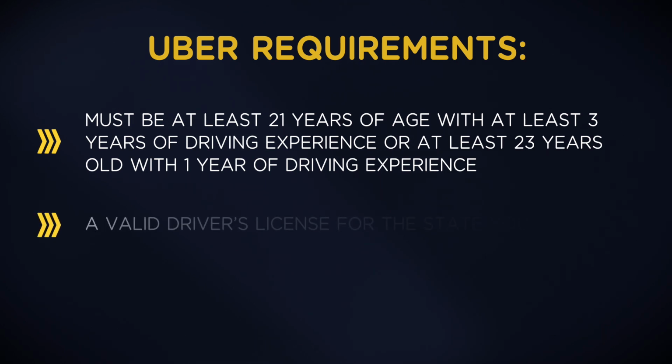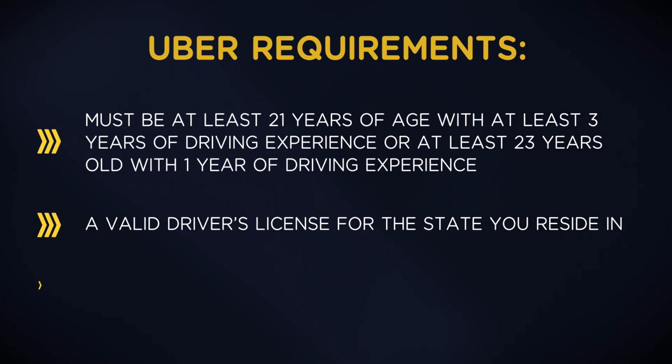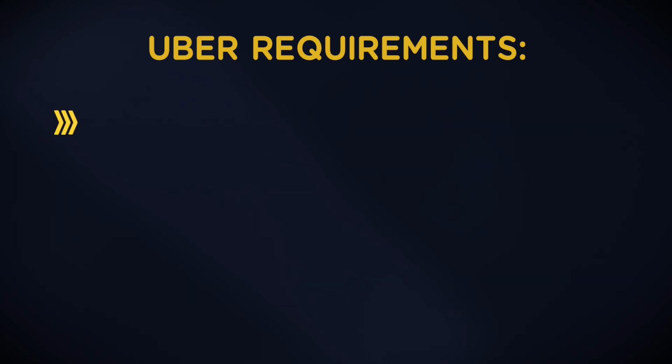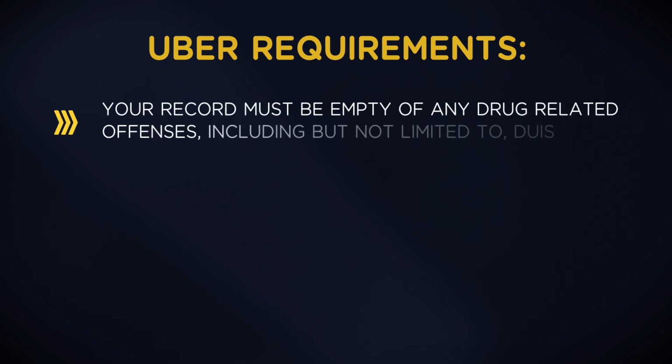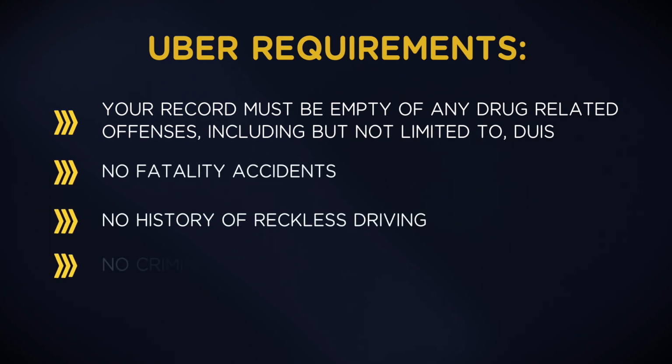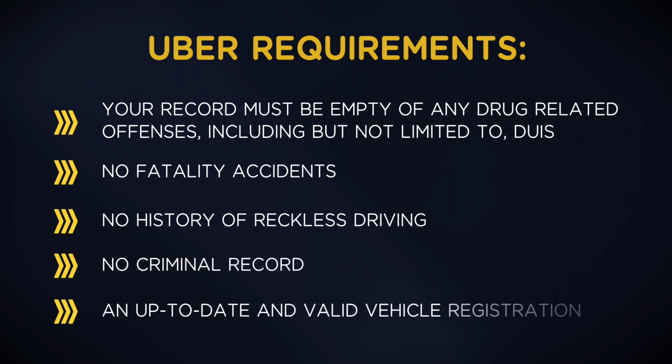A valid driver's license for the state you reside in. A driver's record that's clean to Uber standards. Your record must be empty of any drug-related offenses, including but not limited to DUIs. No fatality accidents. No history of reckless driving. No criminal record. Your vehicle registration must be valid and up to date.